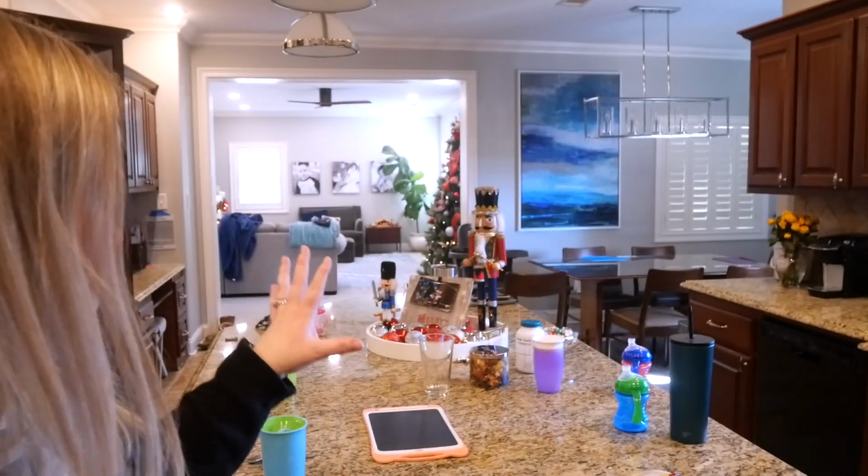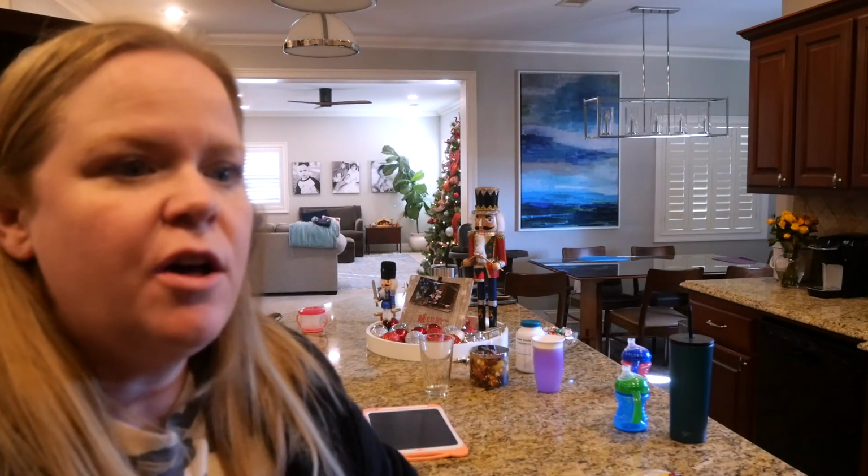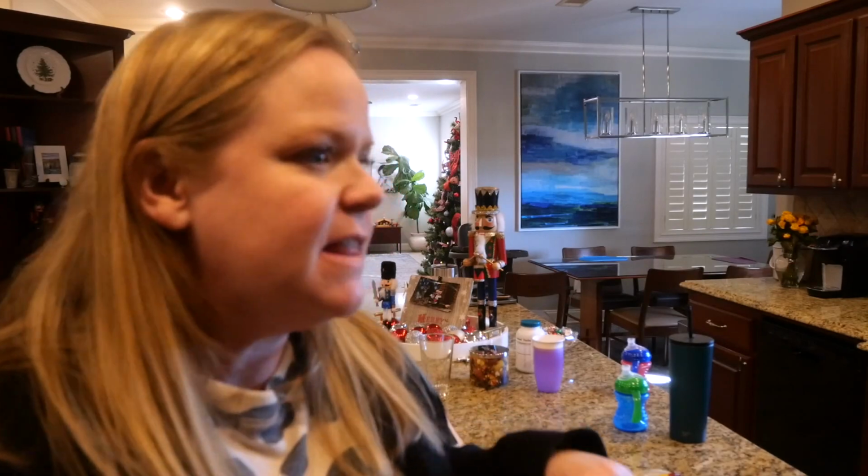All right, my timer went off for 15 minutes, and what you see behind me, this little surface in my kitchen, is all that I haven't tidied up. Now I have not deep cleaned. I haven't even put the blankets back in their spot in the family room, but I was able to get everything almost picked up and it looks 10 times better.